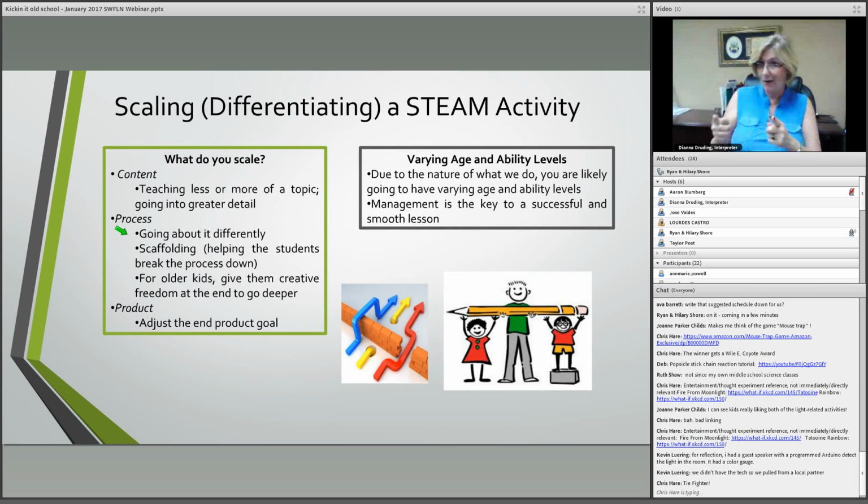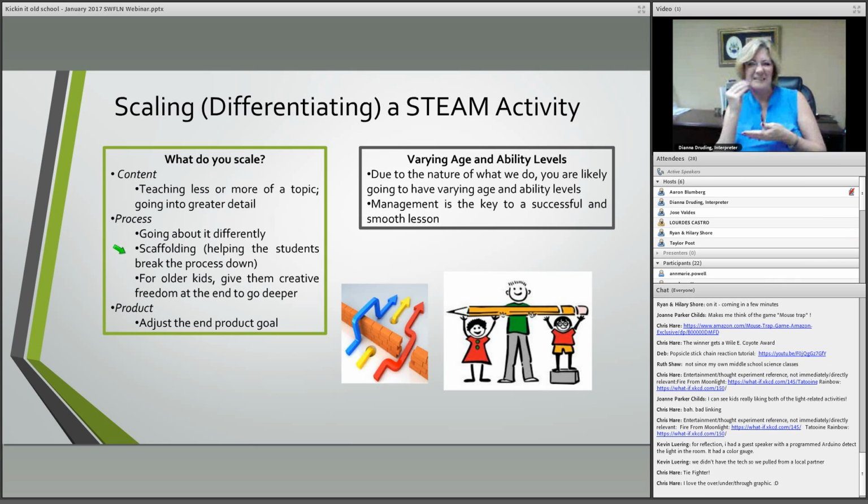Now, process. If you have a younger group or a less experienced group, you're going to want to go about it much differently. You're going to want to build or create the project much differently than if you have an older group. Scaffolding is helping the students break the process down into smaller chunks, digestible bites, things they can do. If you give them a big long-term goal and they're too young, it's going to end poorly 99 times out of 100. But if you break it down into smaller pieces for them and help scaffold them, then it's going to go much better.